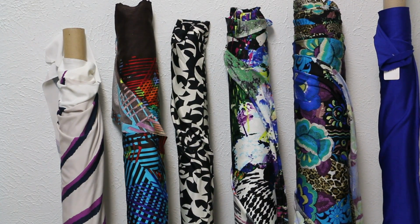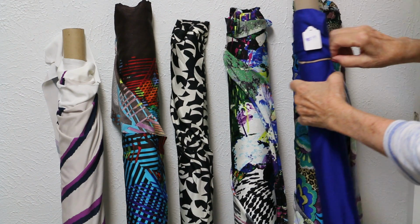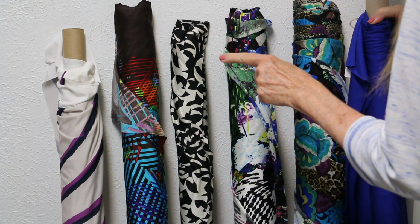Ooh, this is Monday morning. You know, I love Monday morning fabrics, so here we are. This first one, so these are all stretch silks, and they're all for today and tomorrow, $24.99.